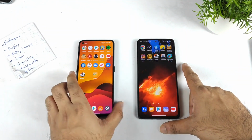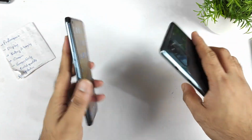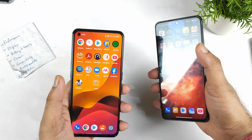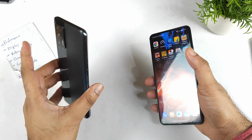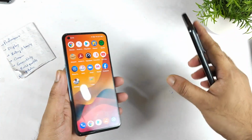In this video we're going to compare the Realme X1 Max versus the Mi 11X device. Which phone is the best option to buy right now? The main reason I'm uploading this video is that on Flipkart there are offers going on the Realme X1 Max, and on the Amazon website there are also really good offers on the Mi 11X device.